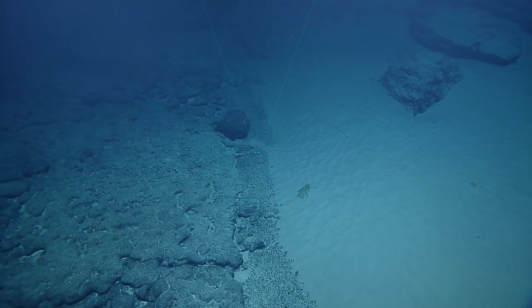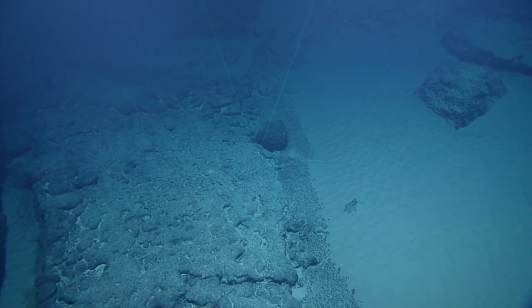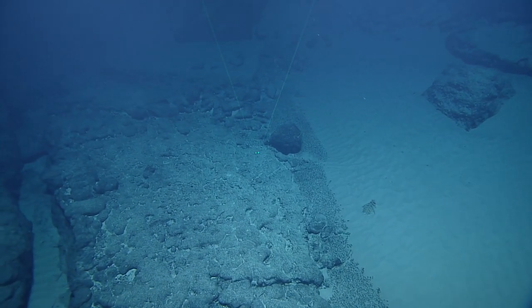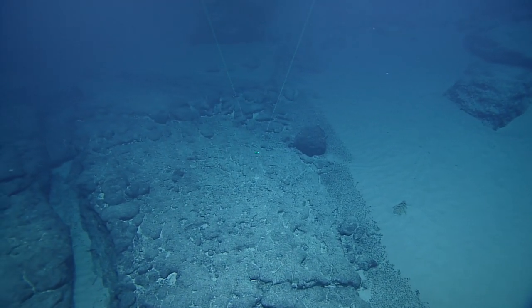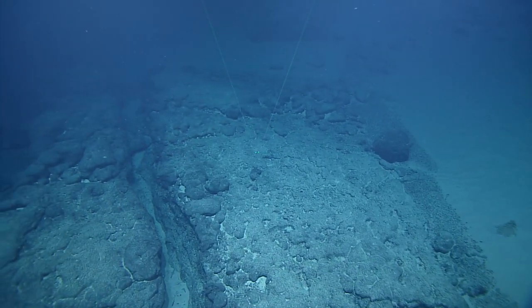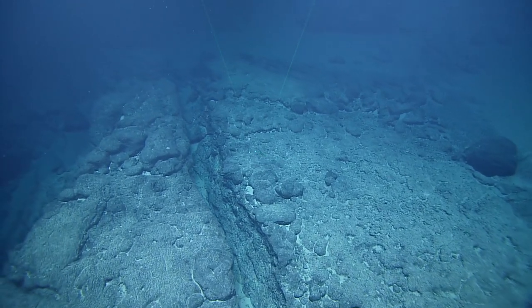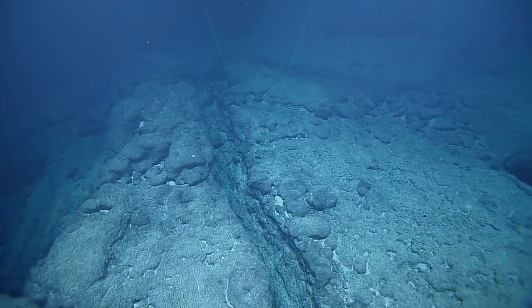We have the paparazzi in the control van. This one? Yeah. They say about 50 to 60,000 years ago is the limit for radiocarbon. Cool.